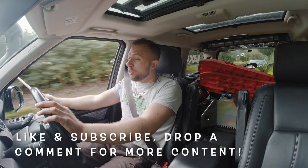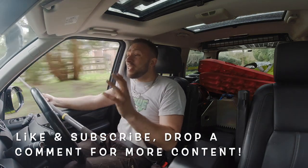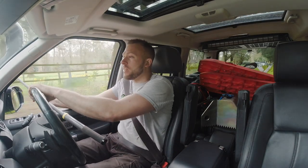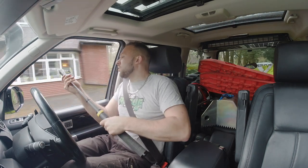Land Rover Discovery 4 Landmark Edition. I'm very happy she got the job done. Didn't even need low range, didn't even need it. That's what the disco does. It is a tool, it is a weapon, it is a beast. That is me done and sorted, back on the road.